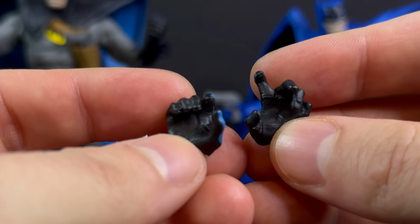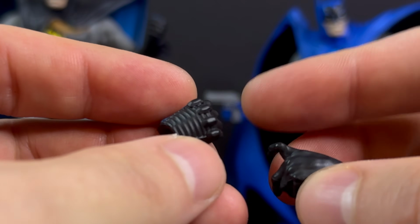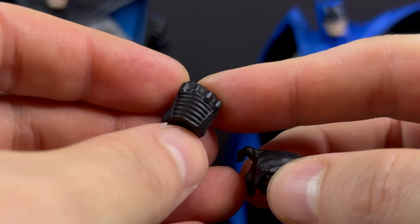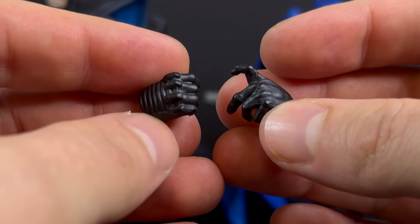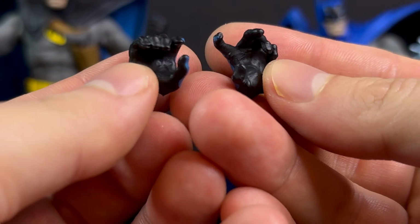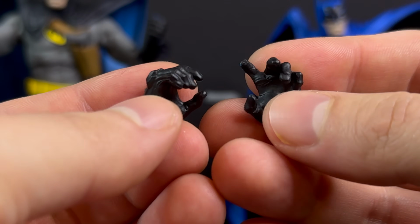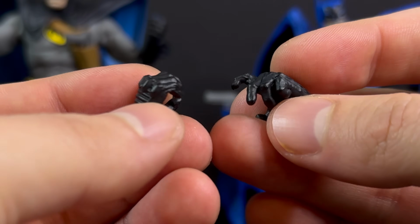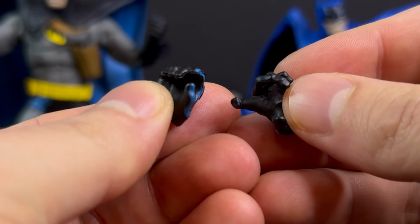With the normal Batman, how many years into this are we? We have gloves that have texture on them, and we have gloves that don't. This is more of an item holding, punching hand scenario, and then we have these weird fingered hands, which at this point, what are we doing here with this? What was the plan? At least it definitely has paint on both the hands.